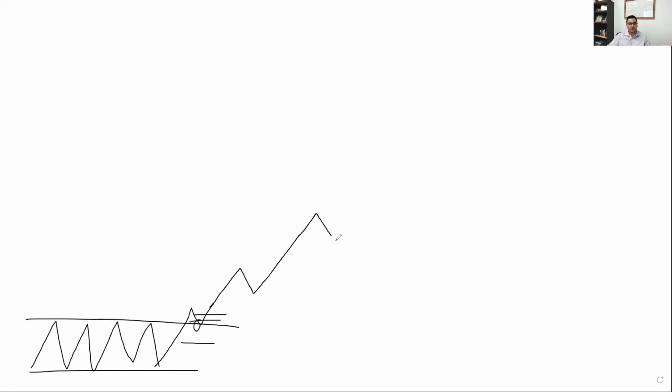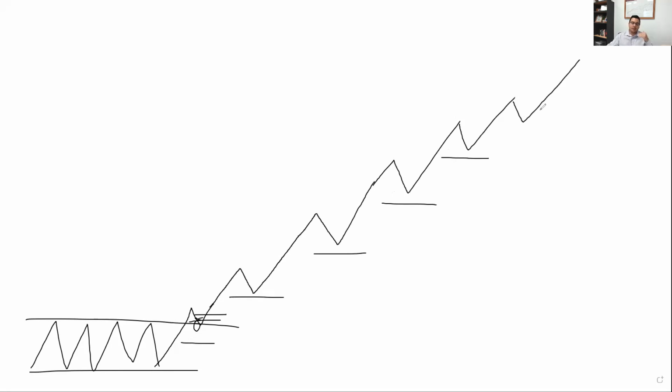I will trail it when the second higher low is made. Now I'll trail from break even under that low. And then when another higher low is made, I'll move it to that one. Another higher low, move it to that one. Another higher low, move it to that one. You always want to stay one higher low under the other, so you don't want to move it straight under the one.